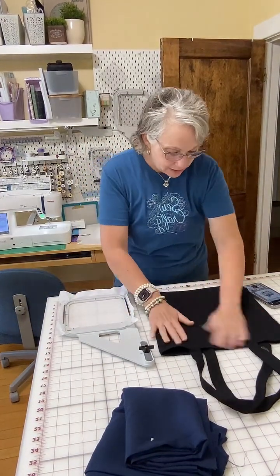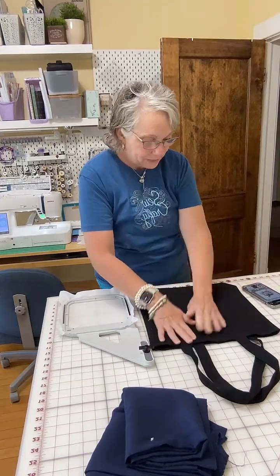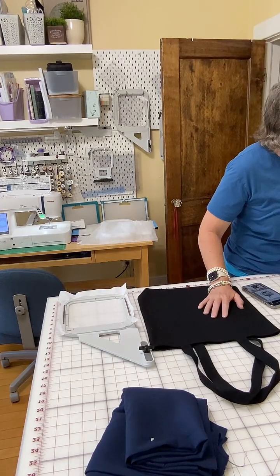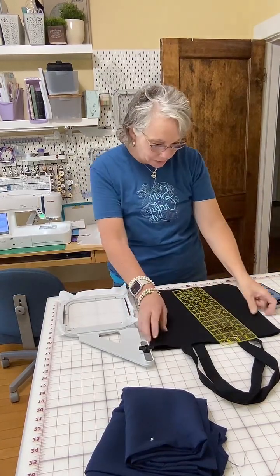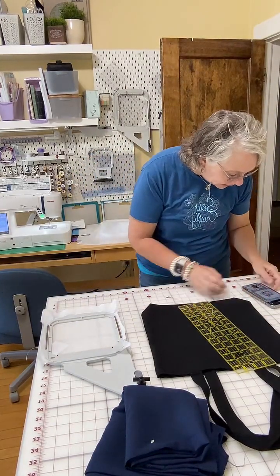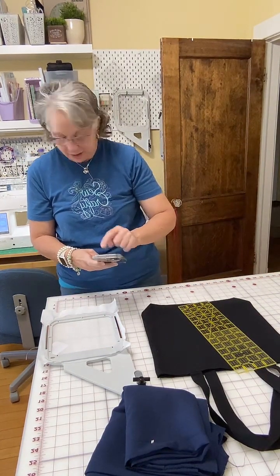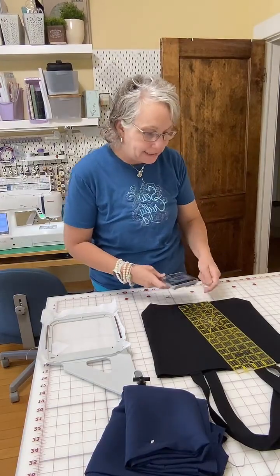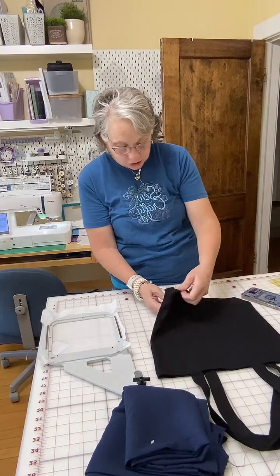I'm going to use chalk to mark this because chalk will wipe away. This won't go in the wash, it'll just have candy in it. Alright, so I'm going to line this up, and my design is, let's see, I have to figure out how big it is. 6 by 6, so it's 6 inches by 6 inches. I want to center it, but maybe up a little bit because this will spread out, right?